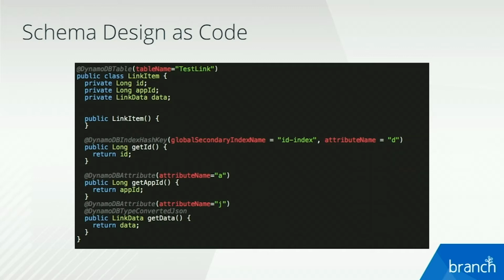So in our application, when defining the schema, you don't define the Dynamo schema when you create the table. You define it in your application. So this kind of allowed us to define our schema as code. So this is the Java version of that.